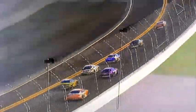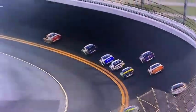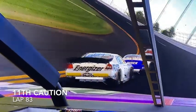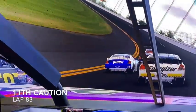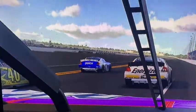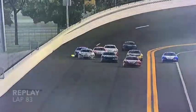That was to the inside. We're staying green. Nope. We'll check it out further back. Now you hear them kill it. They've called the caution. We'll go back and check that out.